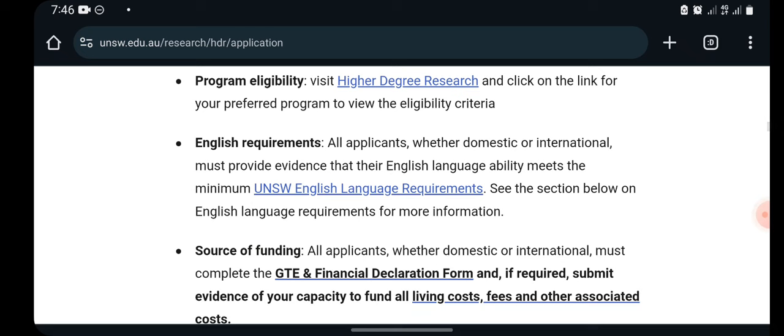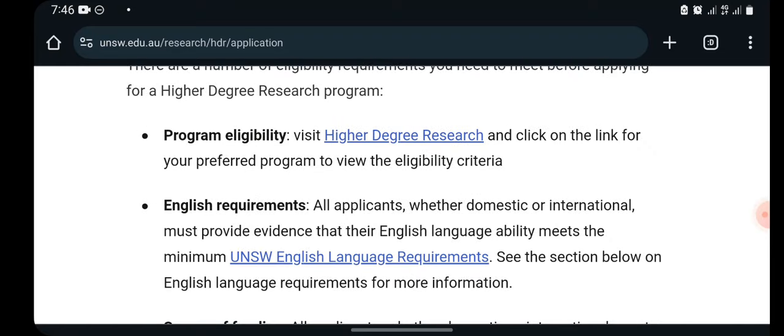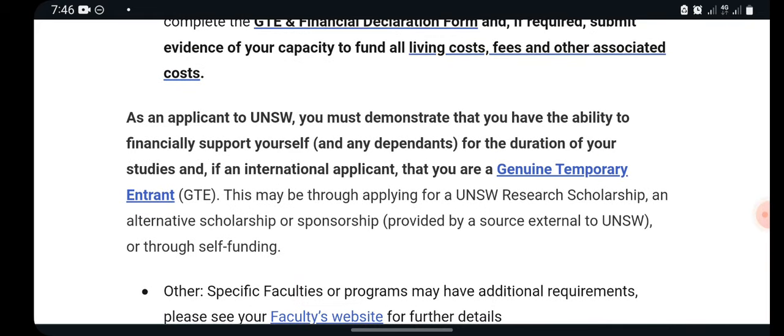Then source of funding. Okay, there's a document you actually need to fill to be able to qualify for this. Remember you have to check the particular scholarship offer you want to apply to, because they have different funding opportunities based on the programs that are there. Okay, but all of them are actually covering everything we've seen at the beginning. Okay, so if you want to check the program eligibility, you go to the first requirement here, but to make it easy, what you can do is scroll down and you're going to see everything.